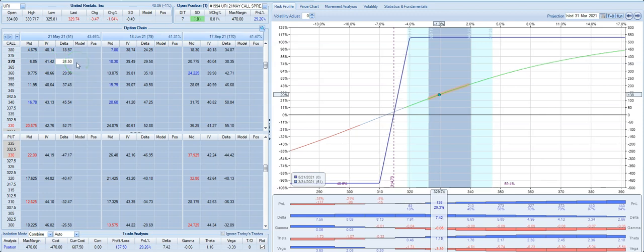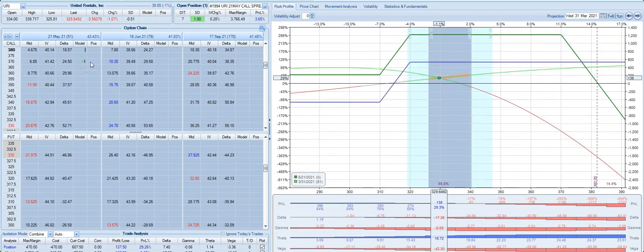I'm going to sell a 10 wide call spread, right? It's going to be 10 points wide, just like our long vertical spread, right? We are in a 10 wide call vertical spread that we're long. I'm going to sell a 10 wide call vertical spread against it, converting this position into a call condor. So selling a 370, buying a 380.